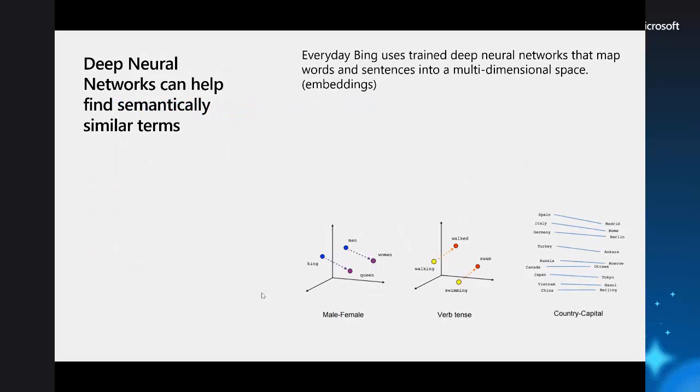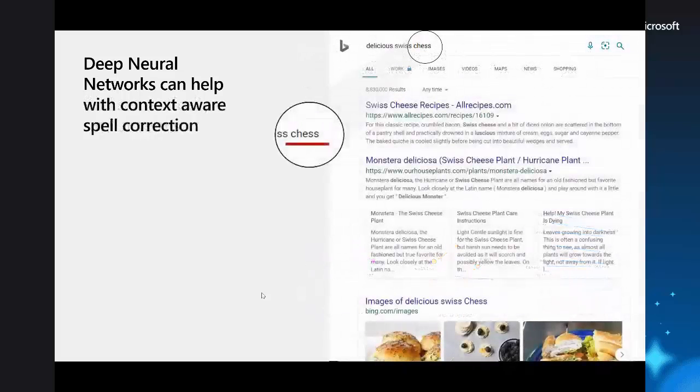And all of this is done using Bing knowledge. So what we did is from Bing, which is crawling the web every day, multiple times a day, and looking at what's happening. It's looking at what people are searching, what they're clicking on, and it builds up this vast level of knowledge, vast amount of data that can be used to provide knowledge from that, to understand semantics and different variations of words and intent, and even handle spelling mistakes so that you can quickly find good results. And if you see here, like in Bing, if you search for delicious Swiss chess, it knows you probably didn't mean chess, you probably meant cheese.